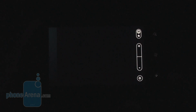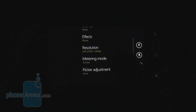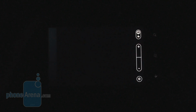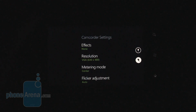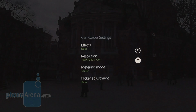The camera interface on the HTC 7 Pro is typical, very familiar from other Windows Phone 7 handsets, but nevertheless, HTC still managed to sneak in some effects: grayscale, negative, sepia, solarize, as well as a bunch of metering modes, preset scenes, including macro mode here at the bottom. The phone does 720p HD video. By default, it's set at VGA resolution, so be careful when you enter the camera interface. You have to change it manually here each time you want to shoot HD video with the HTC 7 Pro, which is a quirk of the Windows Phone 7 camera interface, not HTC itself.